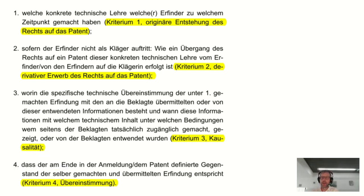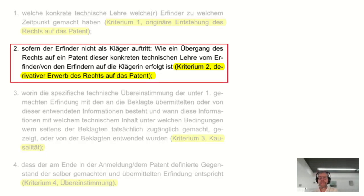The fourth criterion is the check for identity. Is that information about the invention that has been made available to the allegedly unlawful applicant, in the end indeed the subject matter that is claimed in the patent applications in suit? So from these 4 steps, only the second step really is being looked at in the decision. That is where Nestlé in this case failed.